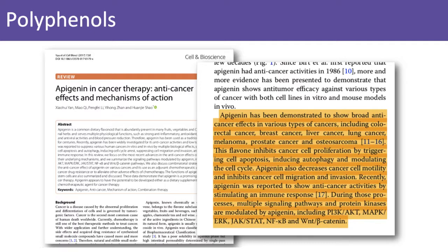The paper also discusses here that apigenin decreases cancer cell motility and inhibits cancer cell migration and invasion. So particularly interesting here and useful for the concept of not just a localized tumor, but the potential for metastatic disease. So directly inhibiting that cancer cell's ability to extricate itself from a local tissue and to metastasize to other areas of the body.